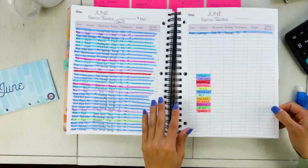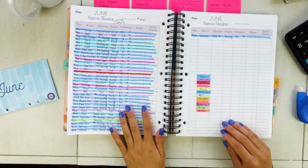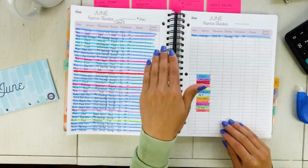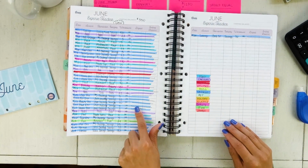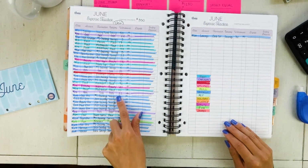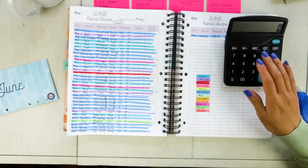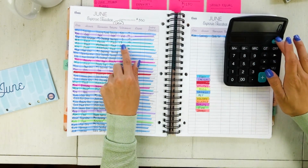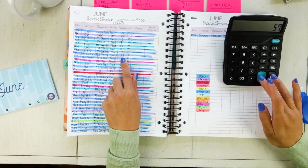People ask me all the time, Miko, why do you highlight your categories? Why do you highlight your expense trackers? There's a very specific reason why I highlight, because when I add up my expenses at the end of the month, I can do it by color rather than having to read. So let's do food, for instance. Food for me is all of these light blue colors. So I go through and I add up all the different colors.